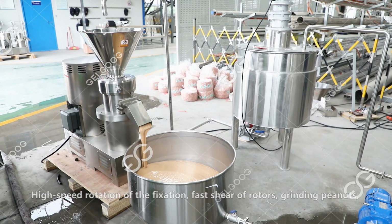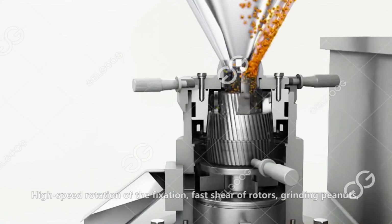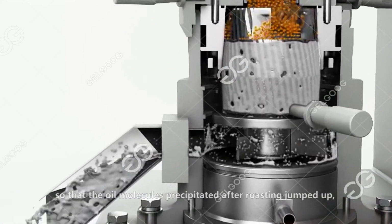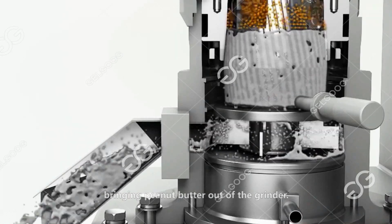With the high-speed rotation of the stator and fast shearing of the rotors, the peanuts are ground, so that the oil molecules precipitated after roasting jump up, bringing peanut butter out of the grinder.